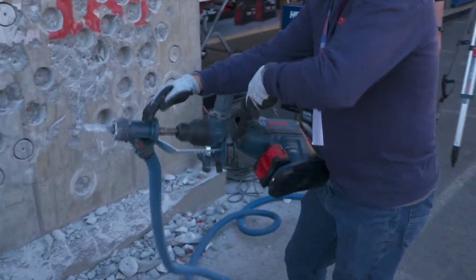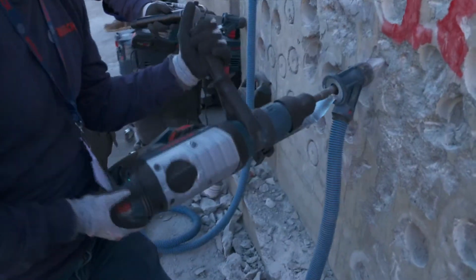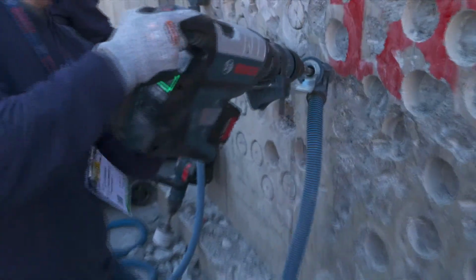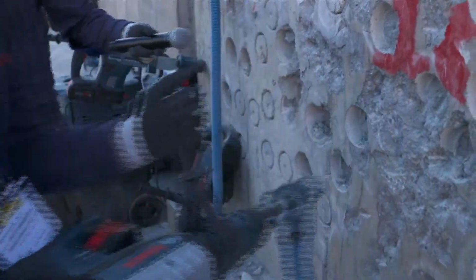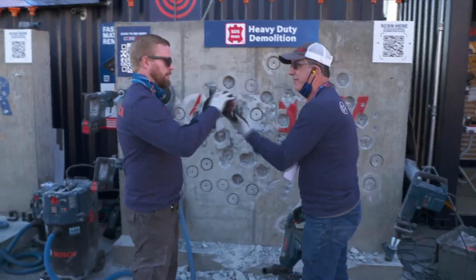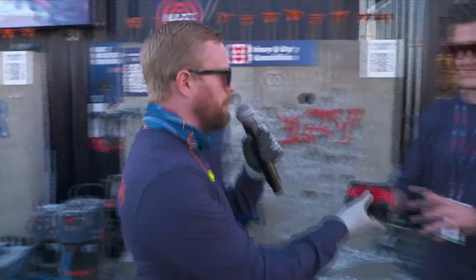And another one of our great dust control features with the chisel and the ProFactor hammer. That is incredible. Give me that battery back. I don't believe it. Same battery, all these applications, fully charged. But you know what? Philip started this off. We walked through the job site. I got to give him his battery back. Philip, what do you say about all this?